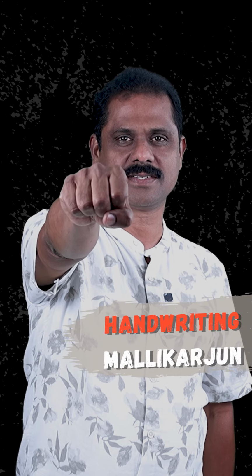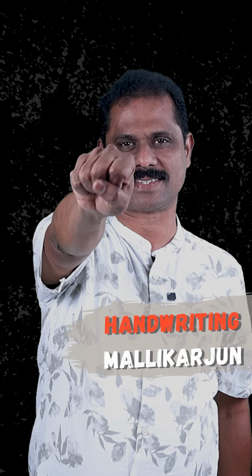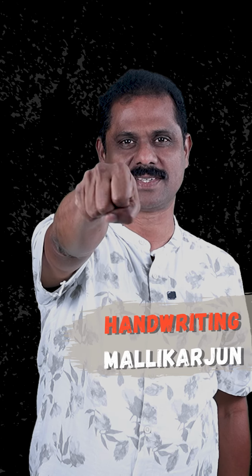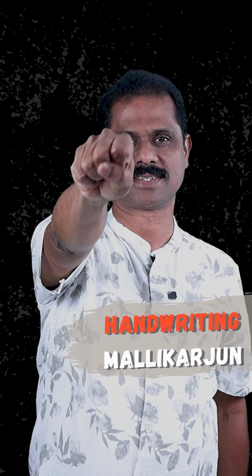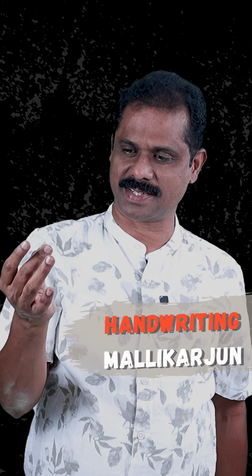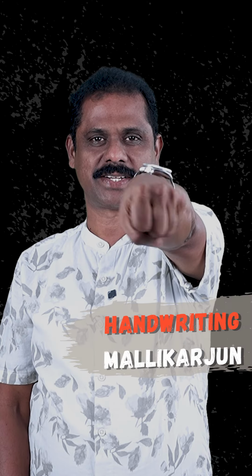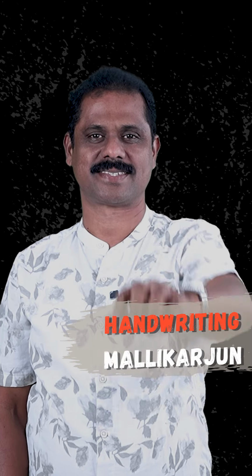Stretch your hand like this. This is a hand part, and try to move your hand like this, anti-clockwise, clockwise, anti-clockwise, clockwise. Try to touch the tip of your thumb with the tip of all the other fingers. If you're a left-hander, try to do that, anti-clockwise, clockwise.